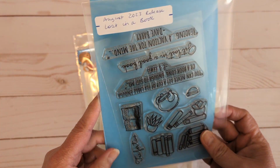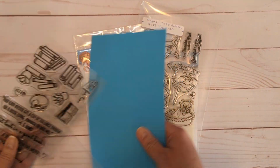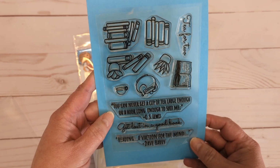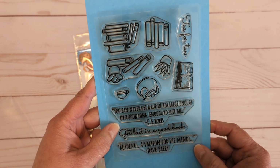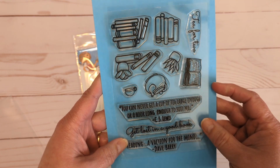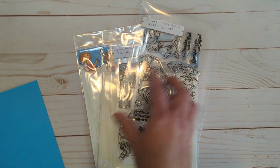We have Lost in a Book, which is a great stamp set for the book lover in your life. You Can Never Get a Cup of Tea Large Enough or a Book Long Enough to Suit Me by C.S. Lewis. Get Lost in a Good Book. Reading: A Vacation for the Mind by Dave Barry. A great stamp set there.